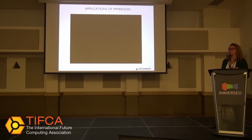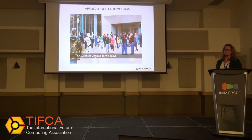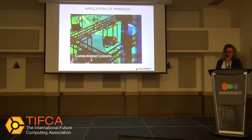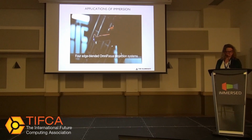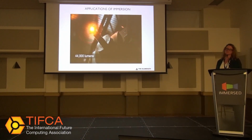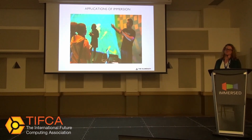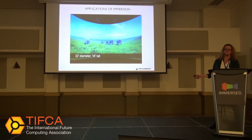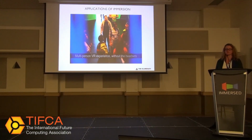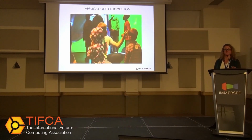So another client project to look at that's pushing the envelope for using this immersive technology is the Cube at Virginia Tech. Tech has a particle collider on campus, the Bell Collider, and so what we were just looking at was visualization of actual particles colliding and the work that they're doing there.